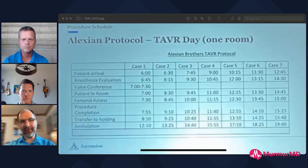Then there's little things, like how much needs to happen between the moment the patient arrives and the moment the patient is on the table. We try to get as much done in that time, but also as little as possible needs to be crammed in that time. As an example, a big source of delay in many places is blood work and type and cross and all that kind of stuff.